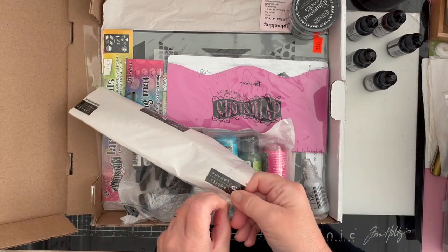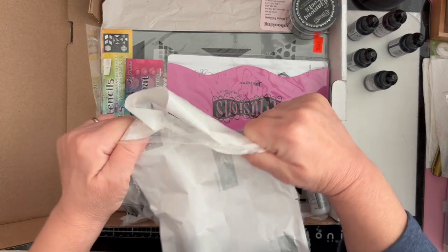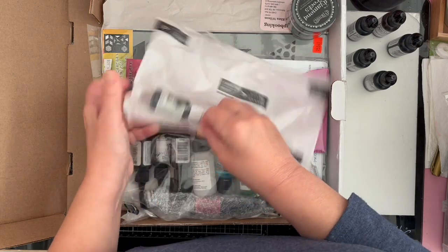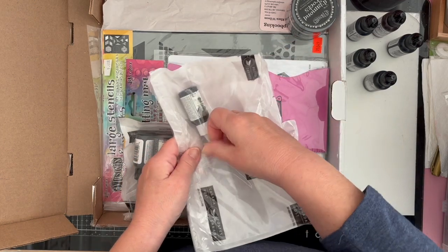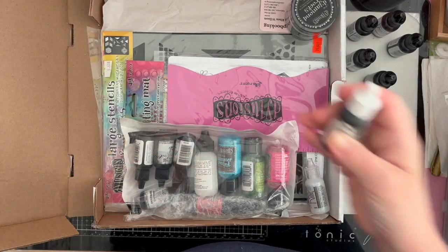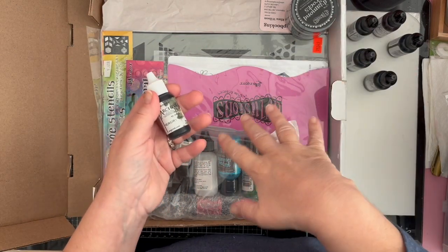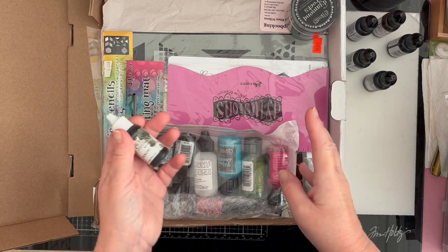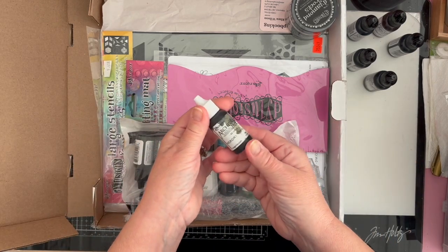I did not have that one. So, mind you, I've had my Distress ink pads for maybe 16 years. I'm not kidding. I've had them for 16 years. So the fact that I am now needing some re-inkers for them probably tells you how long these pads have lasted, and I take care of them, so they still work very well.